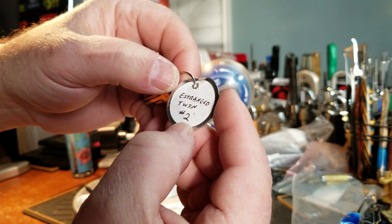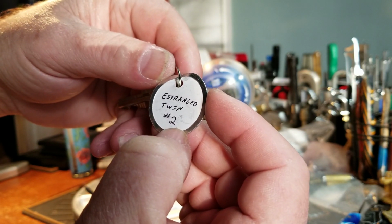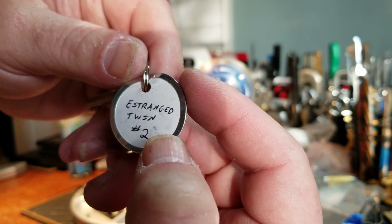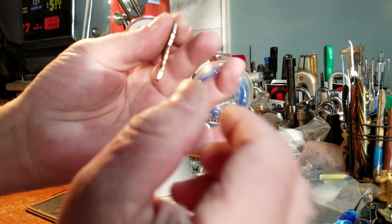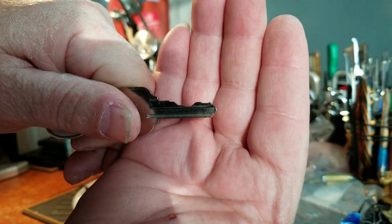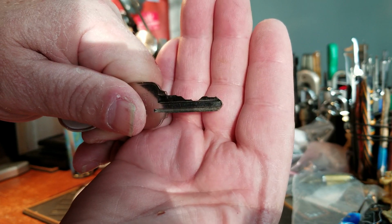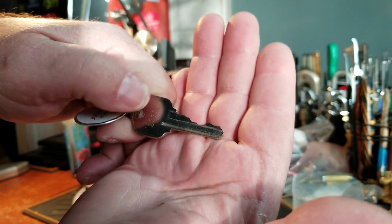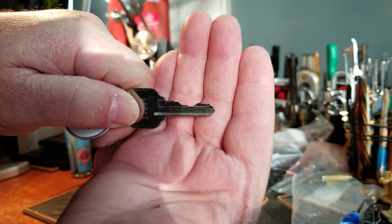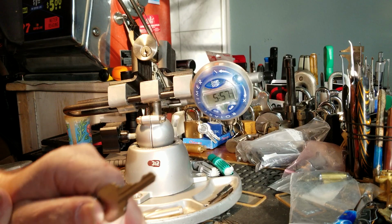His Estranged Twain, T-W-I-N, number two. Estranged Twain, number two. This is a bidding on the key. Very much fun I've had with the feedback on number one. I've only picked this once off camera, so I'm going to try it on camera and we'll see what we got.